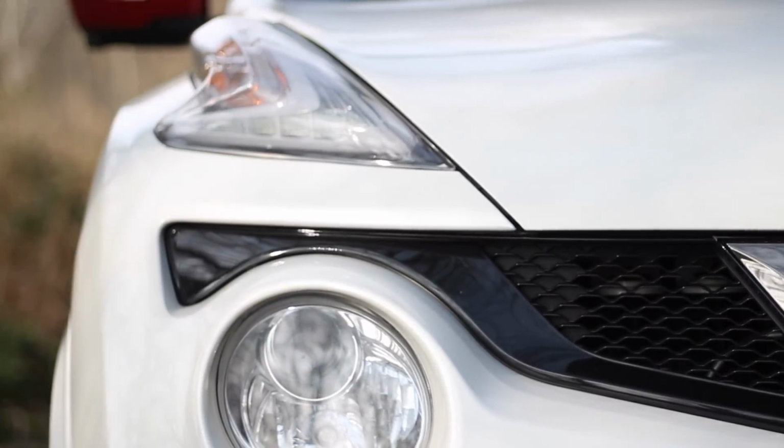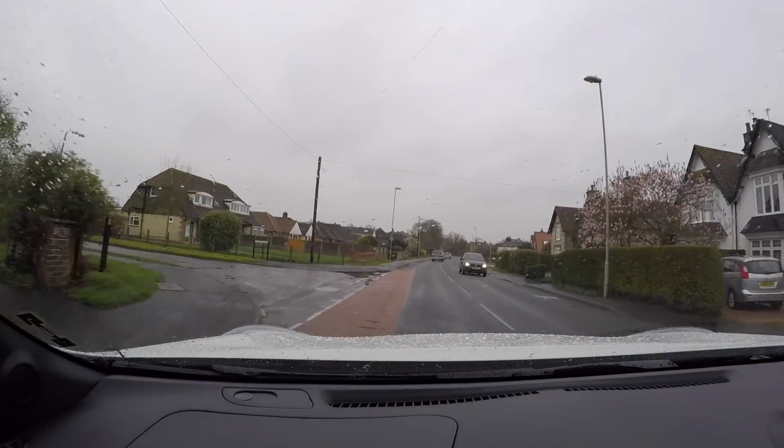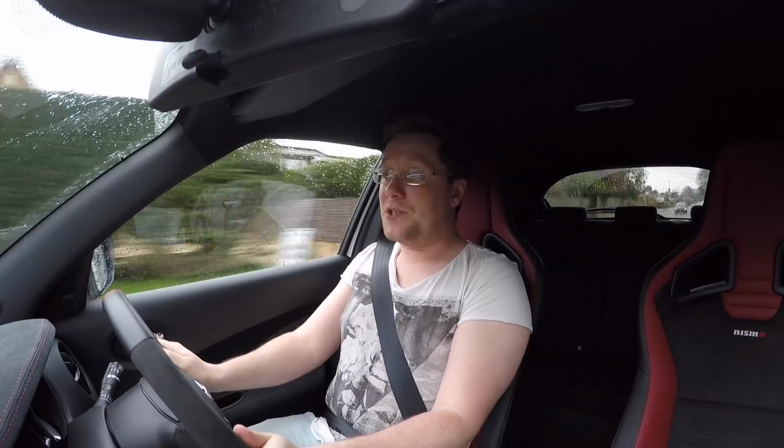So if you were looking at a standard Juke, and I know they do come in quite cheap, these start at around £24,000, with this one being £26,500 with a bunch of options, which include these bucket seats, your tech pack, your blind spot, and the paint job.